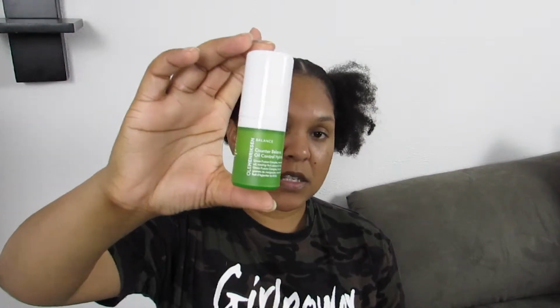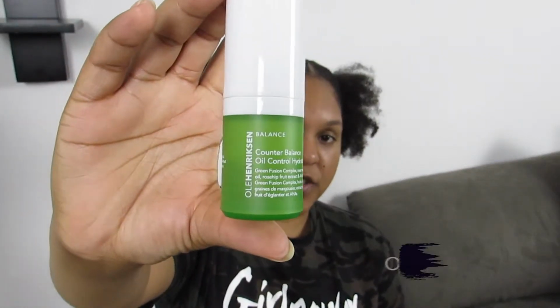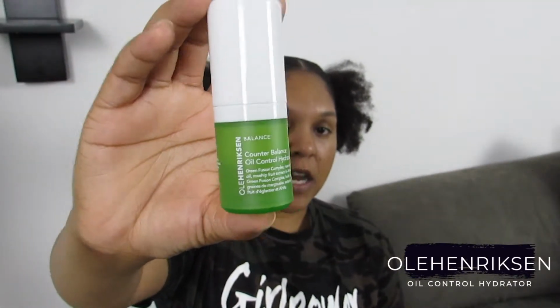So first things first, make sure that your skin is moisturized. My skin is moisturized right now with this, the Henriksen Oil Control Hydrator. It's supposed to balance the skin. I actually just purchased this, so I might be doing a review on this shortly. But it's actually been doing a really good job with keeping my skin hydrated, but not overly hydrated.